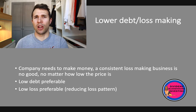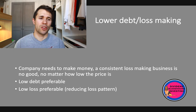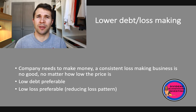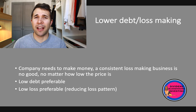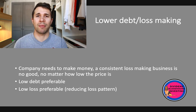A low debt or a low loss making is crucial. If a company is loss making and has always been loss making, then the odds are that this company is essentially no good and is always going to make a loss. Now sometimes companies do make a loss, especially in their opening startup time, and they do have a significant amount of debt. And the first thing you need to look at is, is the debt low, or is the loss low, and is there a plan to get away from this loss, pay down the debt and stop making a loss and turn that into a revenue. If they're being a bit lackadaisical and there is no strategy in place to do this, then again this might not be the company for you.